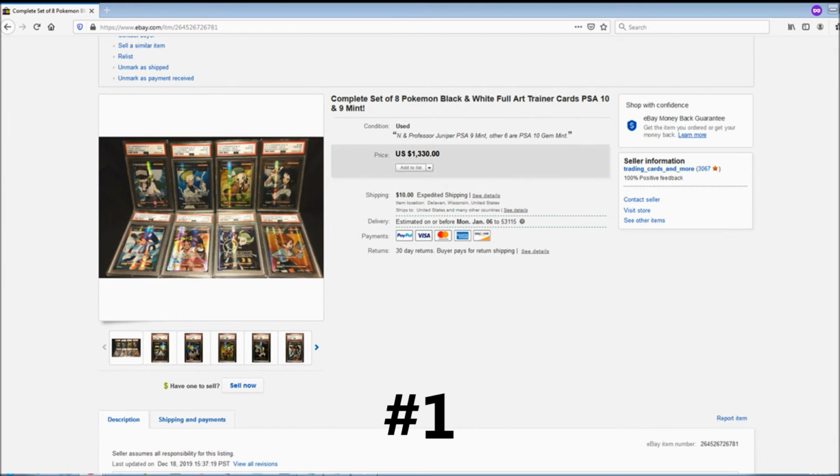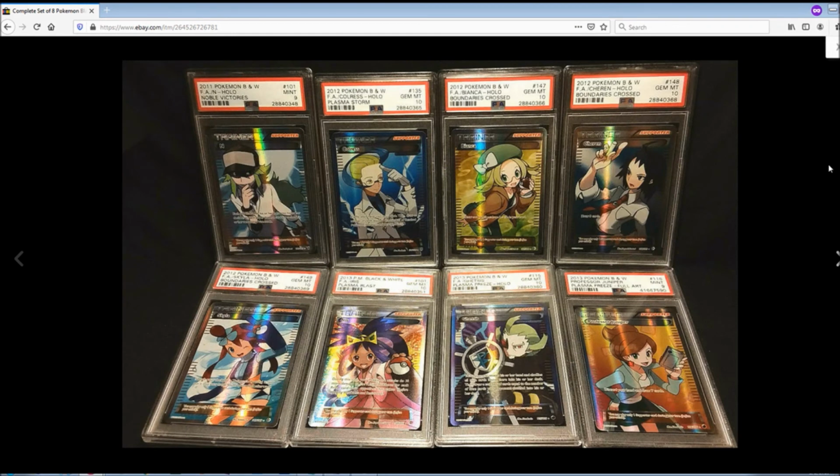We had a complete set of every single Pokemon Black and White Full Art Trainer cards, guys. So the Black and White era came before the XY era. The XY era came before the Sun and Moon era. It ran between 2011 and 2013. Out of all the sets, there was only 8 Full Art Trainer cards.